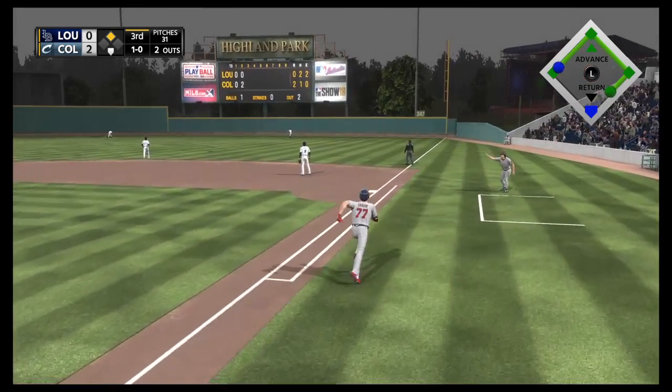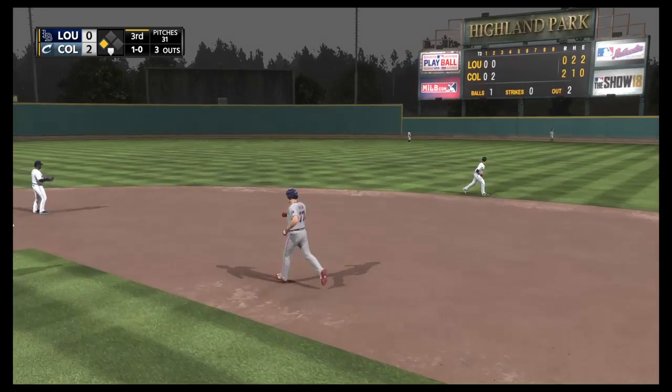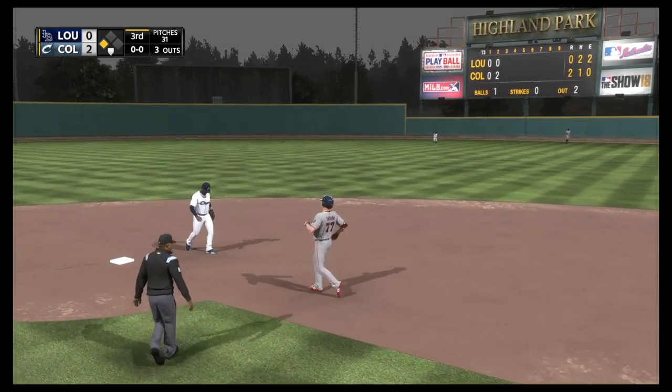Total agreement, Matt. In particular, that pitcher's mound. You know, one of the things you have to really be careful. And the right fielder is there to make the catch, and the inning is over.